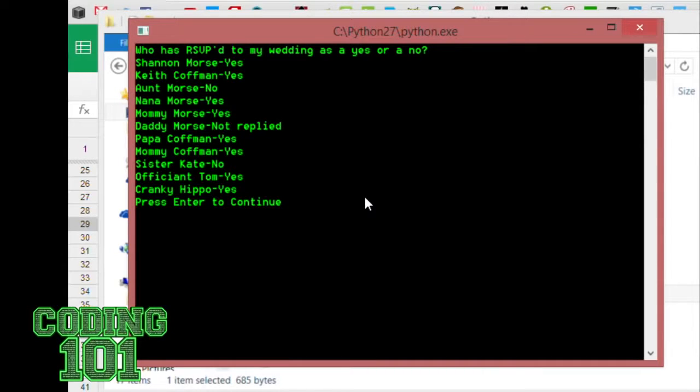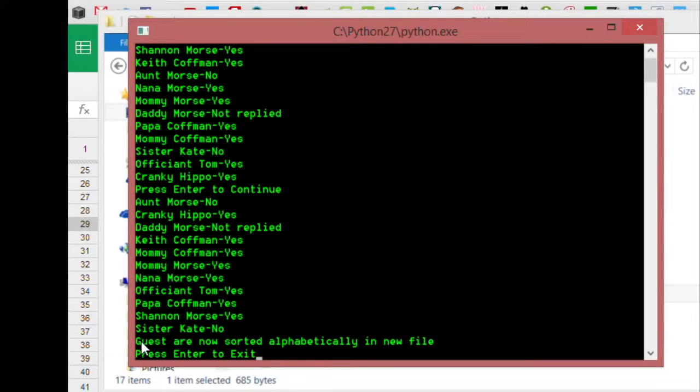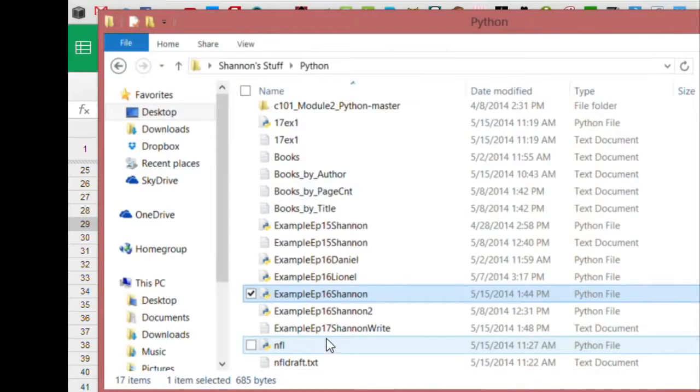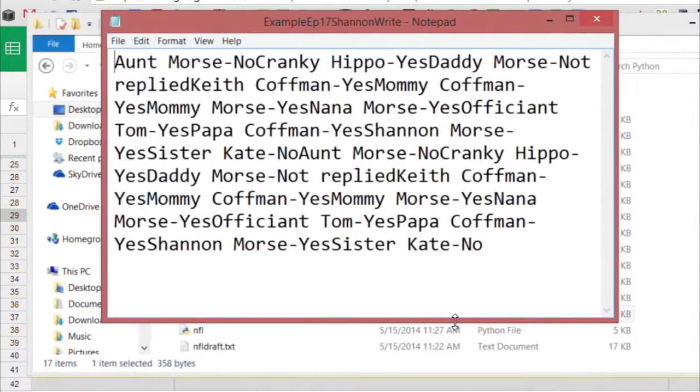Right. So I hit enter to continue, and it alphabetizes the list. At the very end, you'll see it says, guests are now sorted alphabetically in a new file. Press enter to exit. So I hit exit, and then I go down here, and there's a new file called Shannon Wright. And this has my list of people alphabetized. Now, they aren't separated right now. I know I need to add, I think, a slash n somewhere in there, which I'll figure out. But it does have the alphabetized list, so it worked.